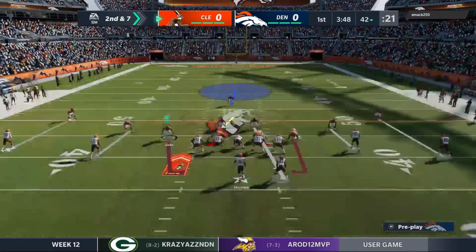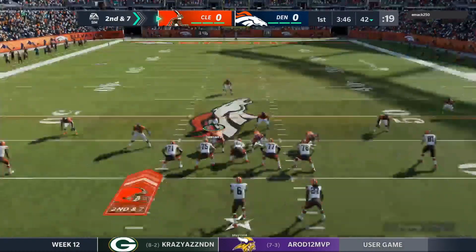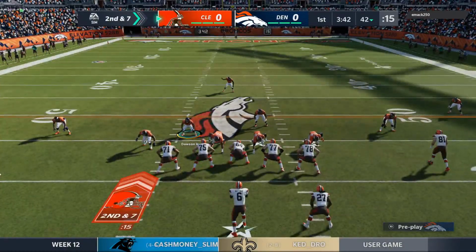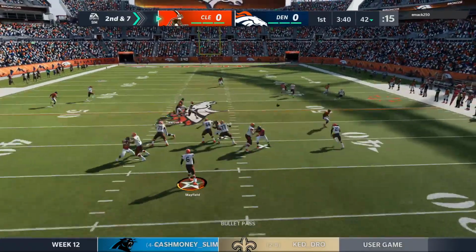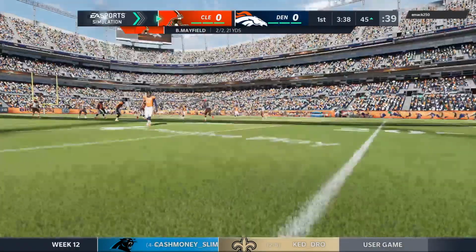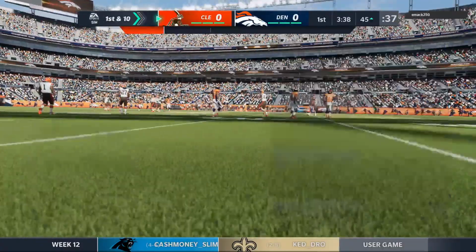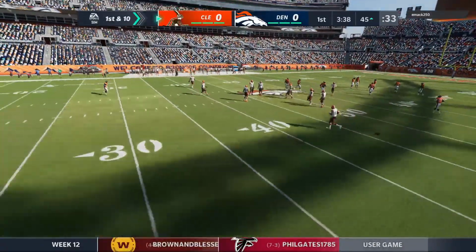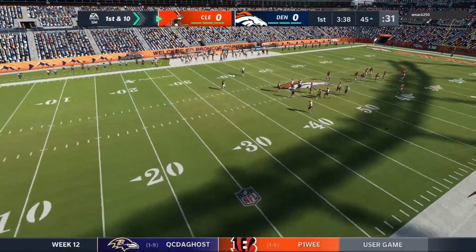Here's 2nd and 7. Check 26, check 26. From the gun, Mayfield. Open man is Denzel Mims. And out of bounds on the other side of midfield at the 45. A gain of 13. It's a first down. First down, Browns.